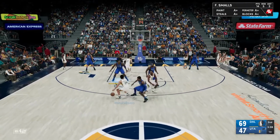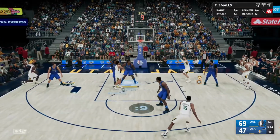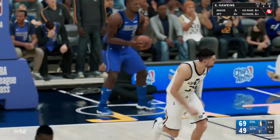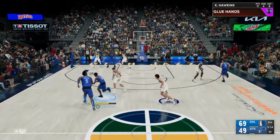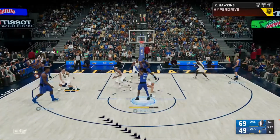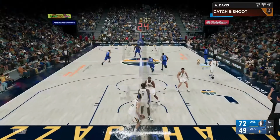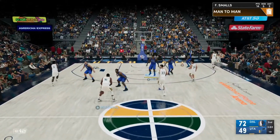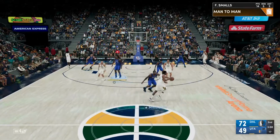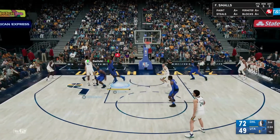Hawkins against Marciulionis. Kicks to Vucevic. And Vucevic throws it down. An absolute bully in the lane. Nothing the smaller defender could do there. Hawkins against Marciulionis. Davis gets a wide open look. Another three for Dallas. The assist totals, Kevin, just continue to grow. They're way ahead in that category. Ball movement has been flawless. Clearly just an example of a different mindset between these teams.